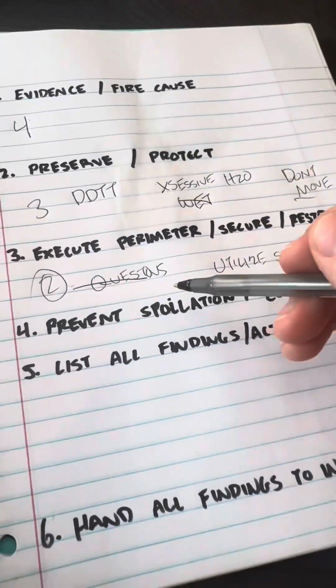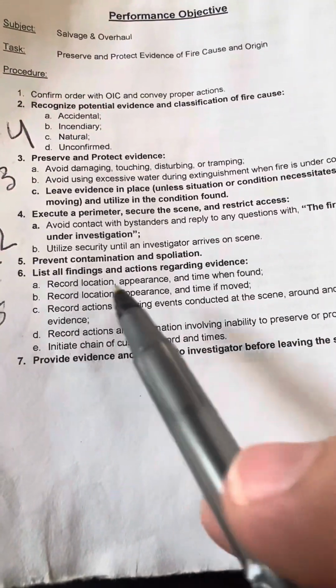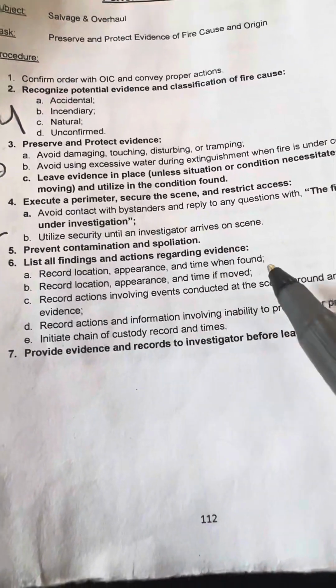So after you've all done this, get out your pen and paper, right? And you're gonna document. These first 2, easy. You don't have to say them. You don't have to say record location, record locate. You just have to say, I'm gonna record the location, appearance, and time, when found, and if moved. So you got your 2 out of 5. Boom.